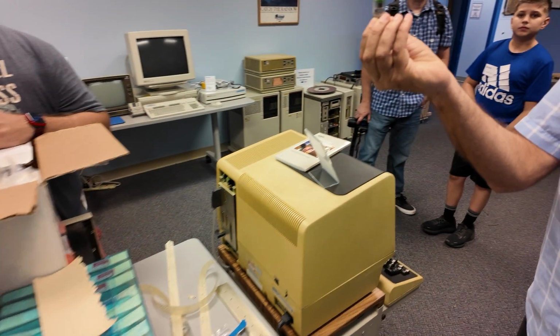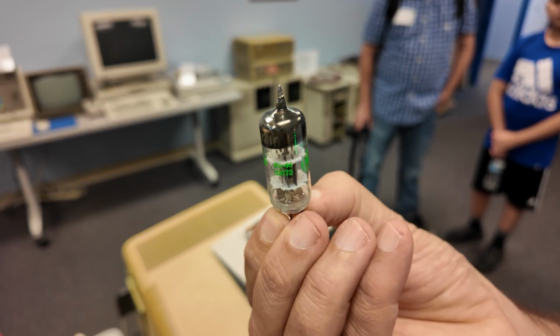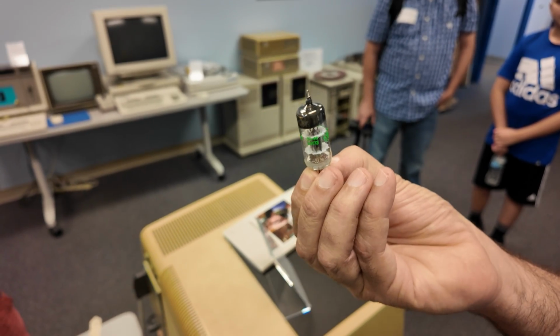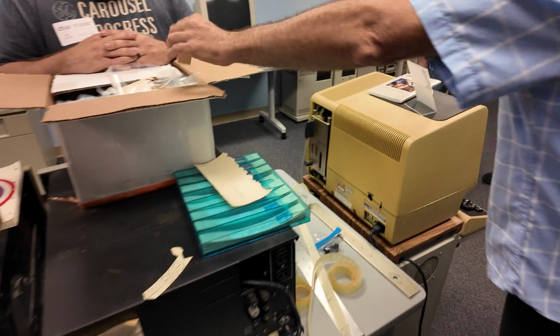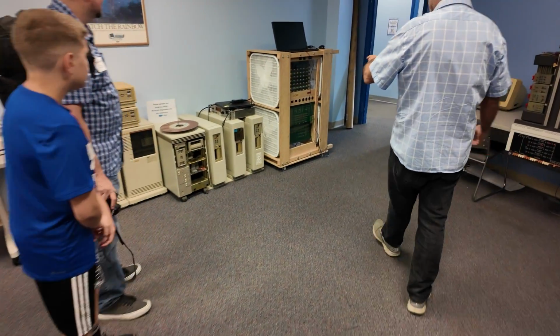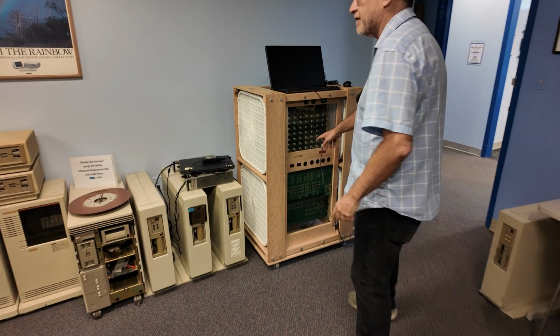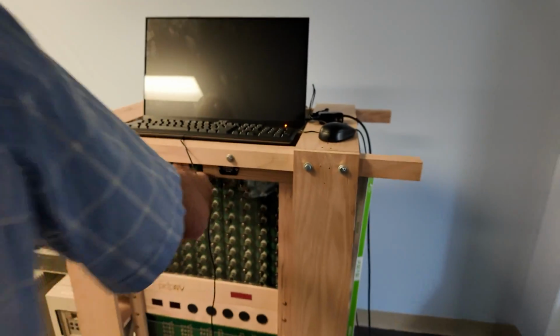Tubes are switches. They're electrically controlled switches. And before transistors, computers were made with tubes. So we have a few tube computers, including a brand new version of the PDP-8. We call this one the PDP-8V, where V stands for valve, which is what tubes are called in England. Wild. So we can boot this up.